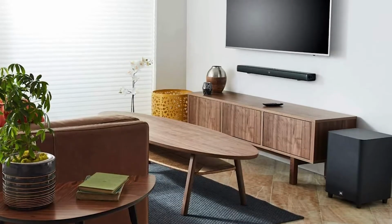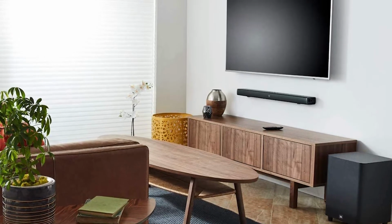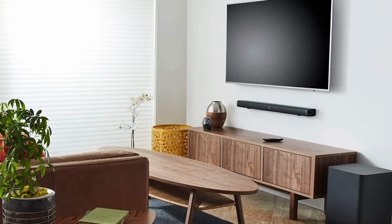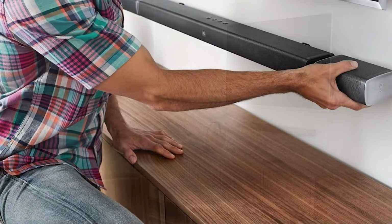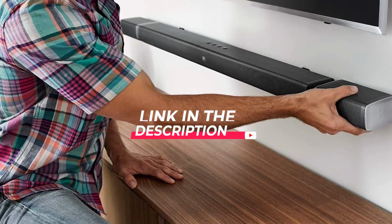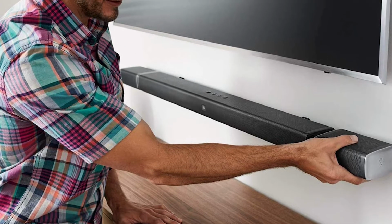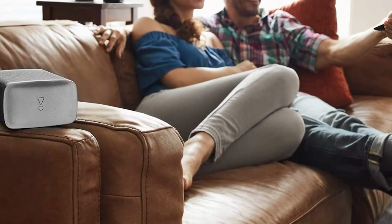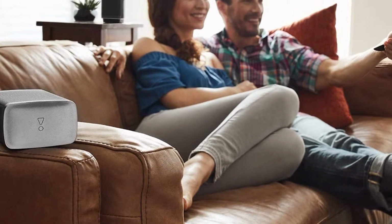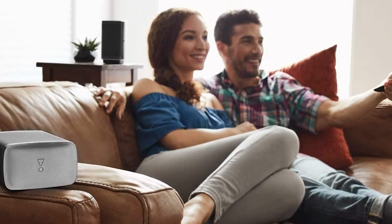Looking at connectivity, the JBL Bar 5.1 features 3 HDMI inputs and 1 HDMI ARC output, letting it sit between your Blu-ray player or streaming devices and your TV. To keep things simple, the JBL Bar 5.1 works with many TV remotes, but it also includes its own. One final unique feature is JBL SoundShift, which lets you switch between playing your TV audio on the soundbar and playing audio from your phone, taking your music wherever you go easily.